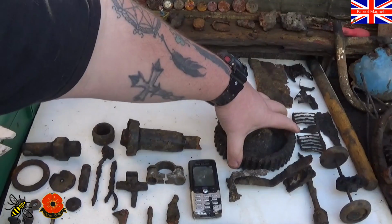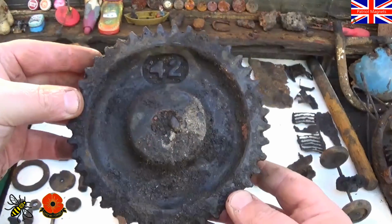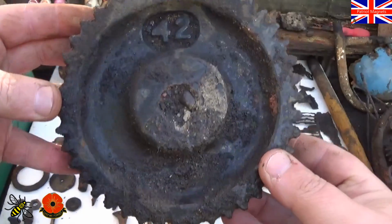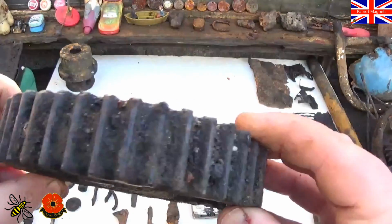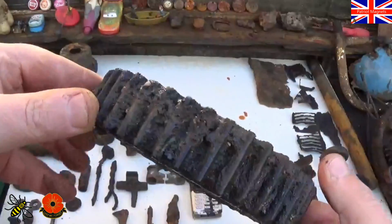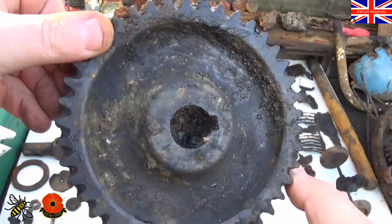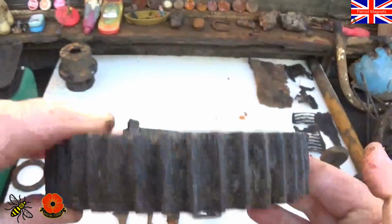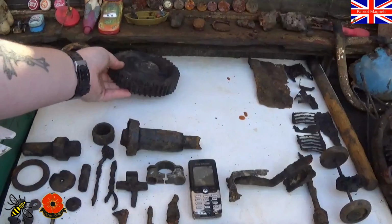And then we have this big complete one, which is probably my favourite of the day. No, actually there's something down here that's my favourite. Look at that, number 42 appeared. Nice little cog there. The others that I found have been ground down, but this seems to be in good nick. Obviously that needs pushing through, but I didn't want to start whacking it with a hammer. I'll keep that as a whole one.